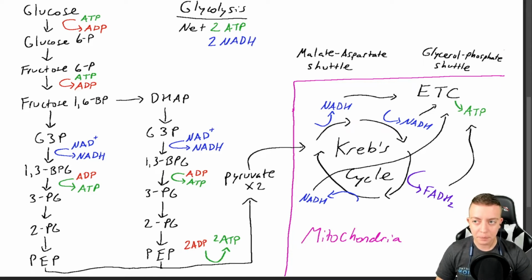Instead of making this easy and being able to just cross membranes, we have to, number 1, produce more enzymes in the cell. So we have to use some ATP to produce enzymes to make these shuttles work. But the shuttles in themselves add a complicating step to this whole process. So the malate aspartate shuttle and the glycerol phosphate shuttle utilize, as it says in the names, either malate or an aspartate to transfer electrons from NADH to the mitochondria, or we can use glycerol and phosphate to do kind of the same thing.